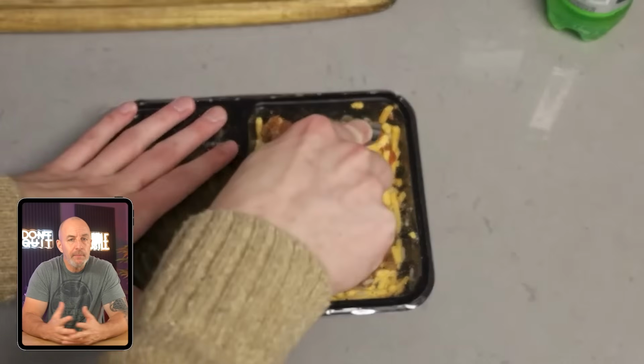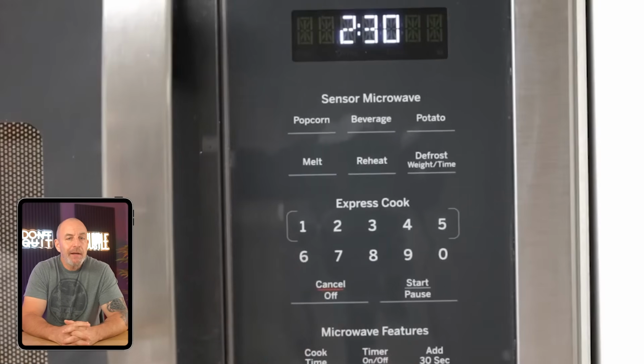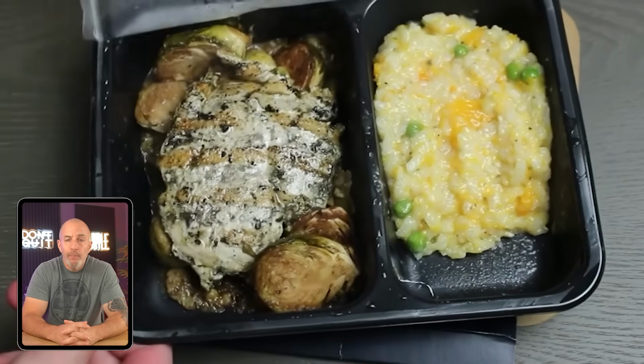And the prep is pretty much, well, zero effort. You grab a meal, you take a fork and you make some holes, you pop a meal in the microwave for 2 minutes, you stir it, you microwave it for 2 more minutes, and you're done. You're ready to eat. No cleanup, no pots or pans.